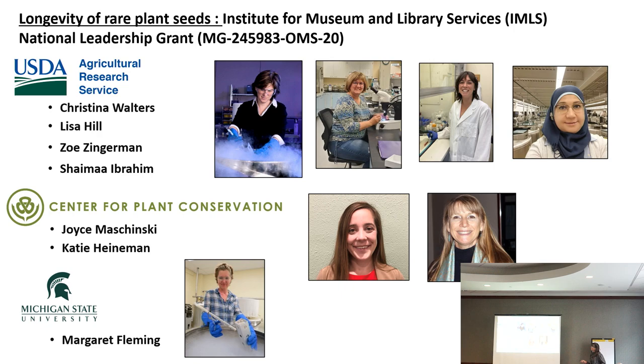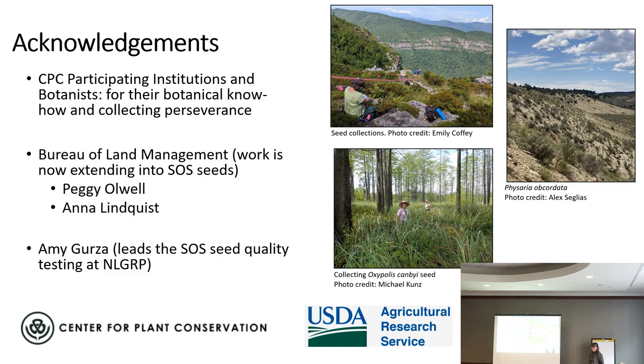And I want to acknowledge all of the CPC participating institutes for all the botanists, for their botanical know-how and their collecting perseverance. As you can see from these pictures I've lifted from the CPC website, they go to some really great terrains. And so that gives us a really nice diverse set of seeds from a lot of different habitats to work on. And then this work that we've been doing in the RIN, we're also going to be extending this out into the SOS program, as Lisa alluded to in her talk. And then a special thanks to Amy Gerza, who leads our SOS seed quality testing at the NLGRP.